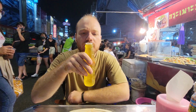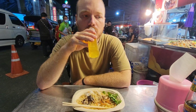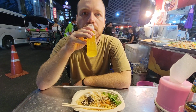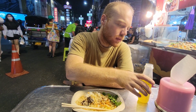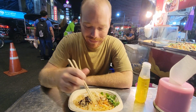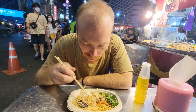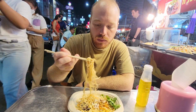So this is chrysanthemum juice. I believe it's made from a flower. That is refreshing. It's a really good, refreshing meal.